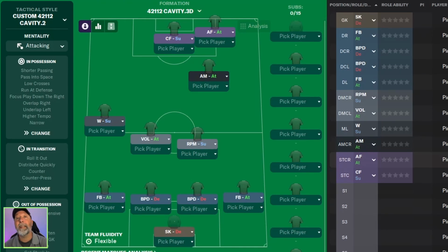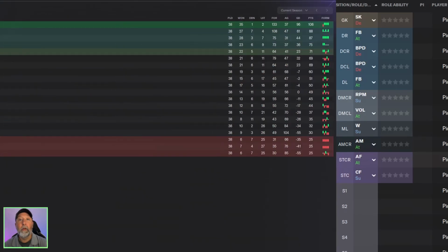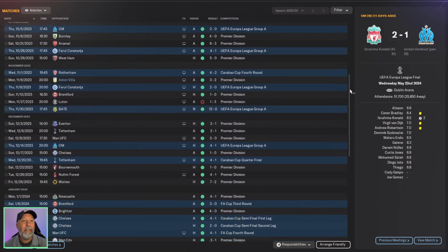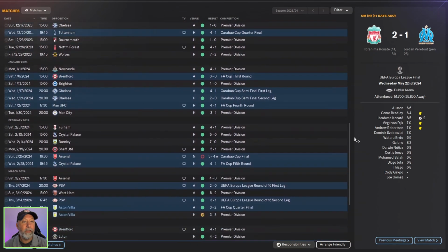But we are going to test it today with our three teams of Liverpool and Aston Villa in the Premier League and our championship side of Ipswich Town. So with that said, let's dive into the Premier League and see how our teams did. Well, yeah, I would say that worked. No question about it. There is a lot of green for Liverpool, no question about it.